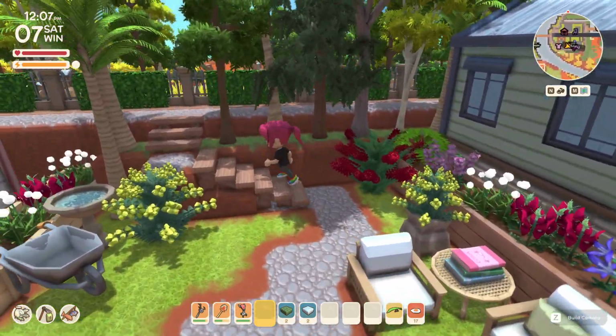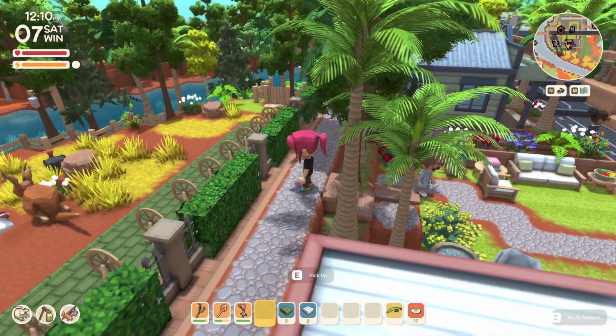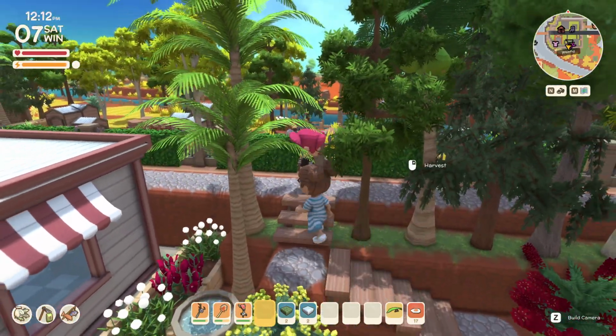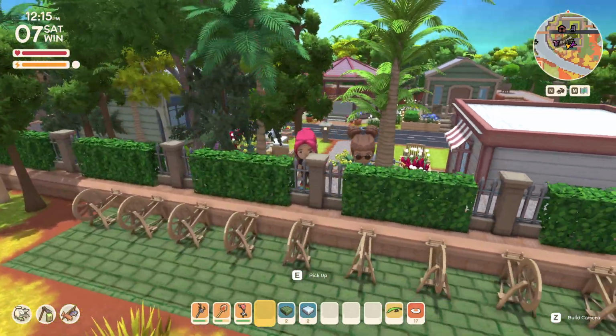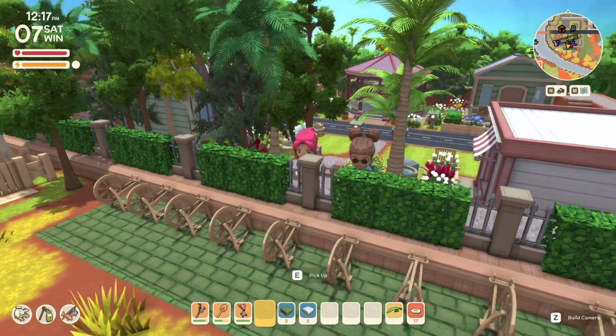I like these little steps over here just going up. I'm sorry if I'm peeking in on things I shouldn't yet. No, it's okay. We'll get there. This is like the best part of our island, really. But I love just these little touches you have. It has such the coziest, loveliest feeling just being here.